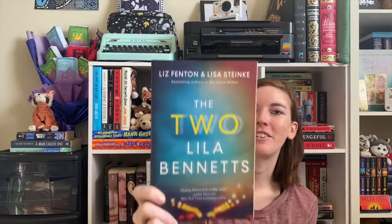Next I have The Two Lilas by Liz Fenton and Lisa Steinke, which again I actually like the colors on this cover. I think they're very pretty. The lights are pretty as well, but this cover just doesn't really translate anything about the book. It's just pretty colors and some lights at the bottom. I mean, maybe you could argue that the two sets of lights kind of represent the two Lila Bennets, but it doesn't tell you anything about the character, that's for sure. So yes, pretty colors, but it tells you really nothing about the story at all.